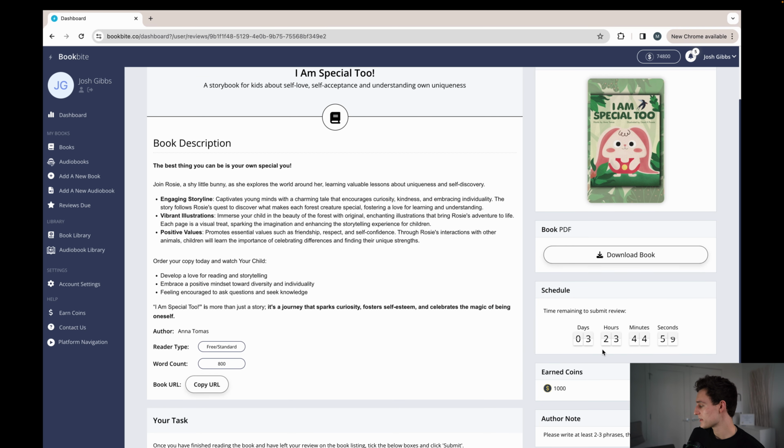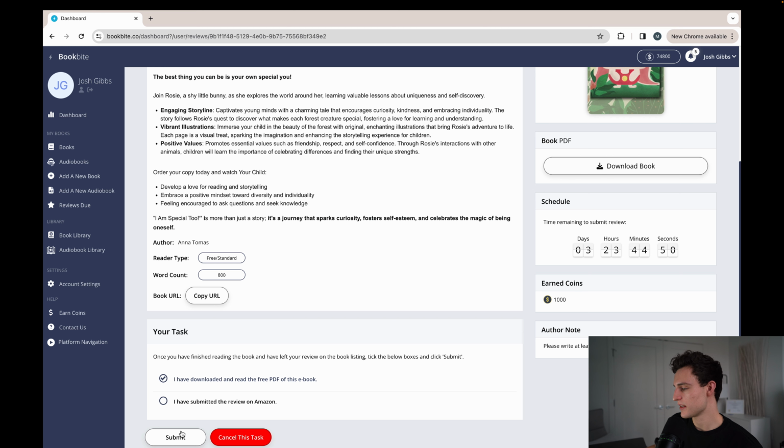It's also gonna show them the time frame that they have in order to leave that review, and then they can download the book if it was the free option. All right, and obviously the difference, again, if they did a verified purchase, this timeline would be a lot longer and they would have to click the link to the book and buy it, leave the review, and then they'd be done. And then once that's done, they can go ahead and say, I've downloaded this book, and they can go, I've submitted the review.